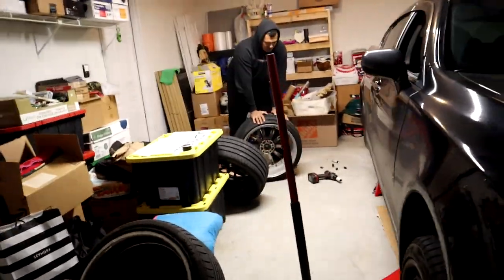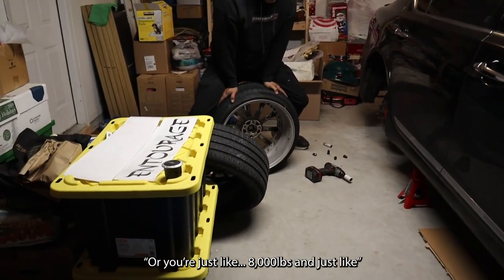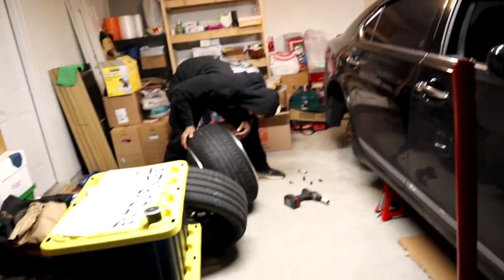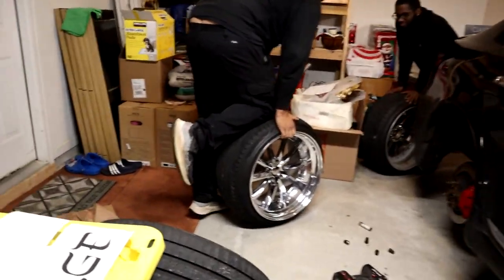No, none of them should be flat. Is it flat? Extremely low. Well, or you're just like 8,000 pounds and just... Nah. What are you trying to... I'm not that big. No, I'm just kidding. You asshole. I'm not that big. Compared to this one? Oh.